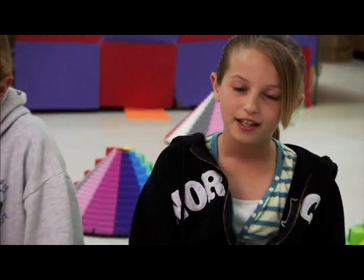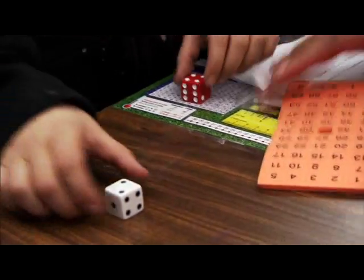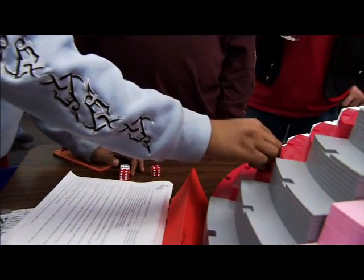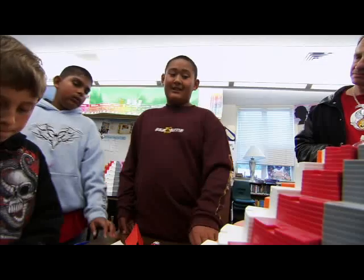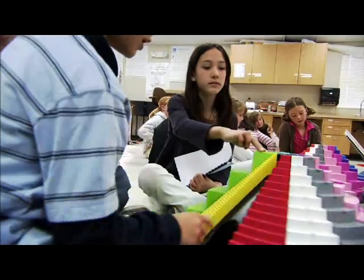When you're having trouble with your multiples, it really helps to actually see it. I used to hate math when I was little. The mountain helps me by the staircases. When you do your multiplication, I always think of the math mountain, and then I go 5, 10, 15, 20.